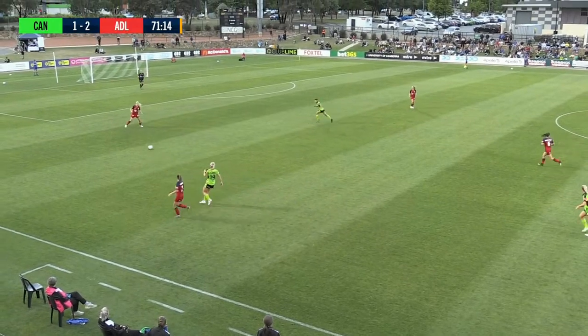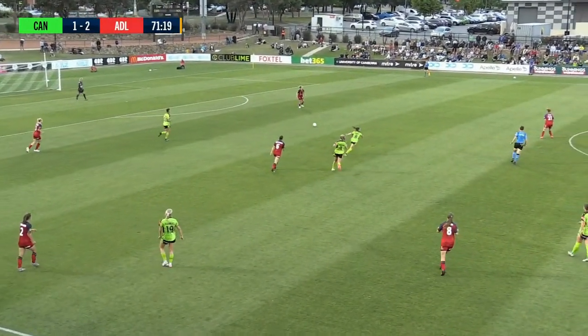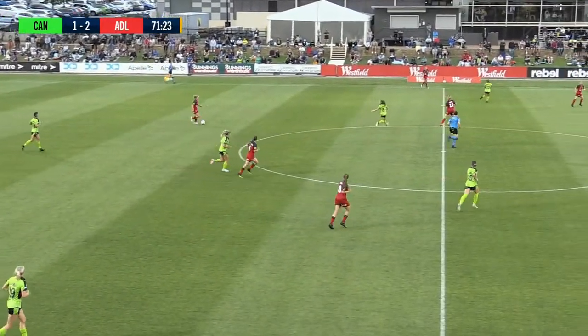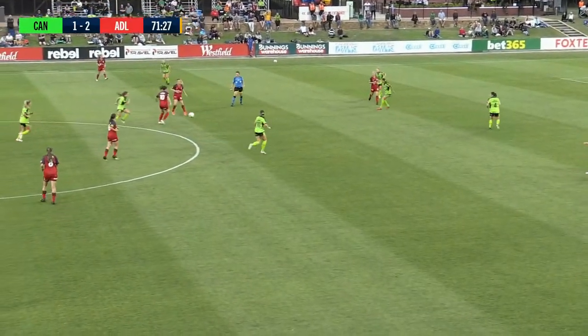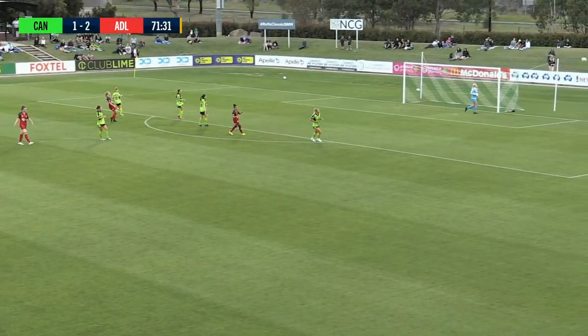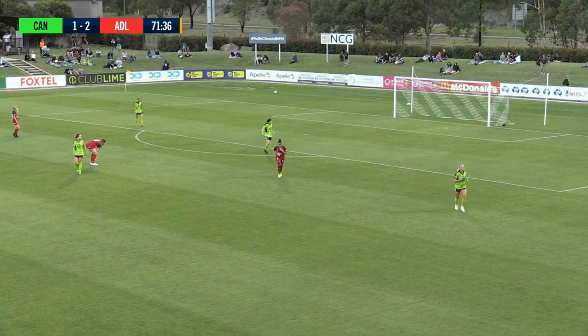Emily Hodgson forced backwards. McNamara. Campagnale. Nicely done that, Adelaide, to get themselves out of a tight spot. Holmes looked to send it forward. Falls for Dorber. She might try her luck from here, Chelsea Dorber. She saw James off her line. Didn't quite have the execution to go with the idea.